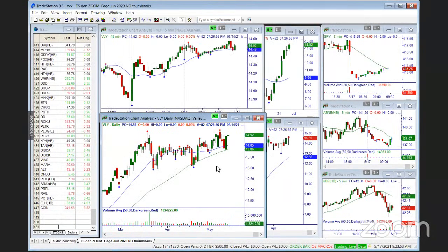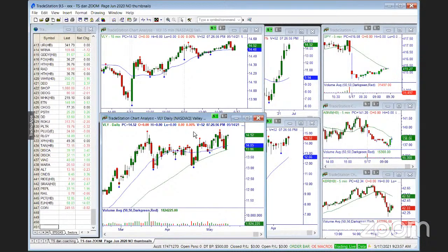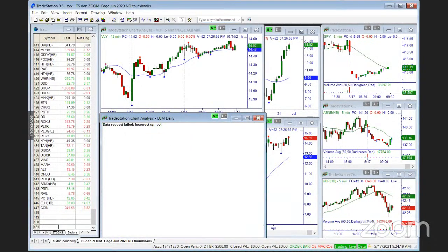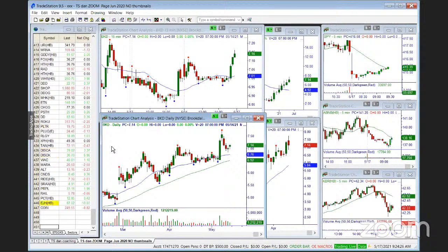VLY, yeah. I mean, you've got some resistance there, but as you know, we say the evidence says it'll go through that. Although I'd prefer one where it didn't have resistance there, so then I don't even have to worry about the weight of the evidence. But yeah, that's a nice setup. Thomas, LUM, no symbol there, Thomas. BKD.